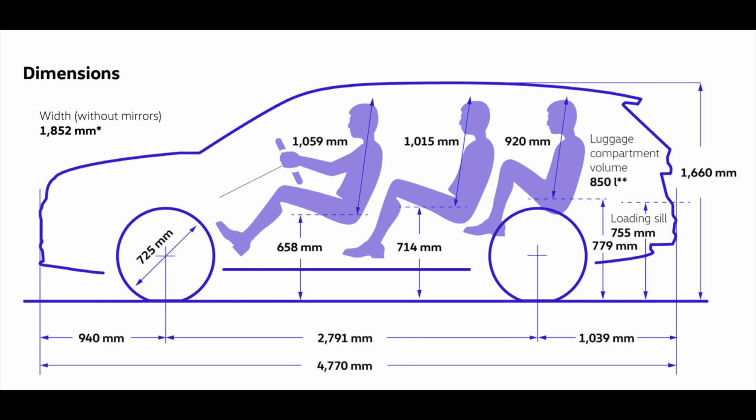The Tayron is 4.77 metres long with a wheelbase of 2.79 metres. It is 1.66 metres high and 1.85 metres wide.